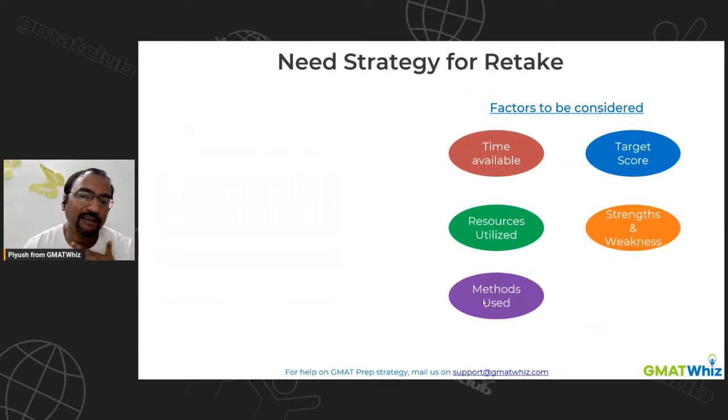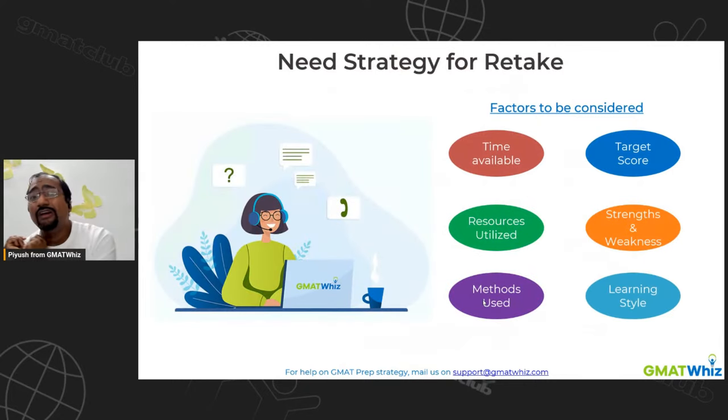If you need some strategy, obviously we have to consider multiple factors, including how much time is available with you, what's your target score, what kind of resources have you used, what are your strengths and weaknesses, what are the methods that you're using correctly. It's possible that in CR you're using the right method, in RC or not, and then what's your learning style.